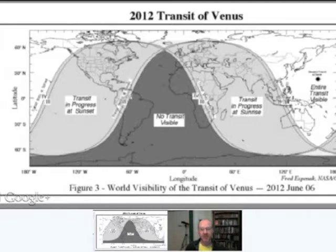Then if you keep moving to the west, or to the left on this map, and you see Alaska, for example, then you cross over to the other side, and you look over on Russia and, let's see, Indonesia, Eastern Australia, Japan, China. You get to see the whole thing. The sun will rise, the transit will start, the transit will end, and then the sun will set, and you get to see the whole thing.